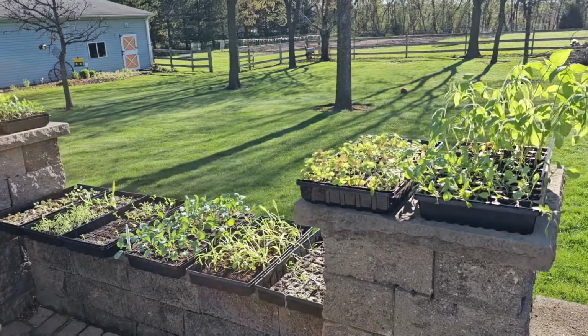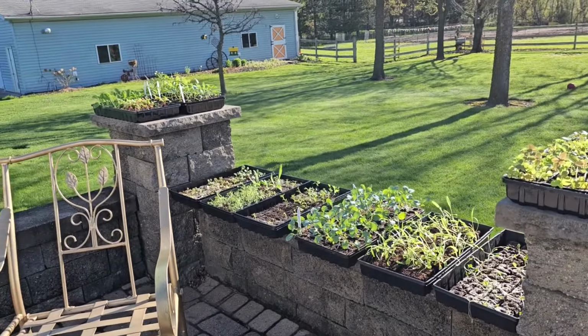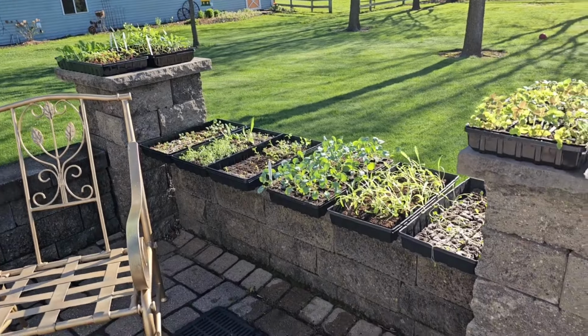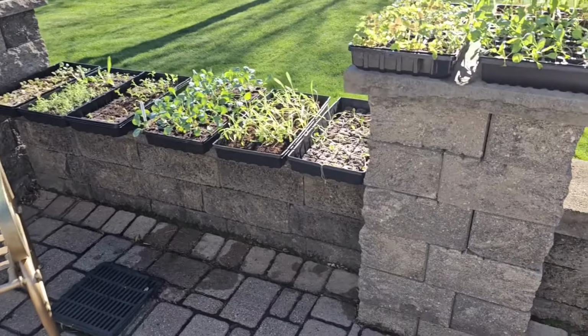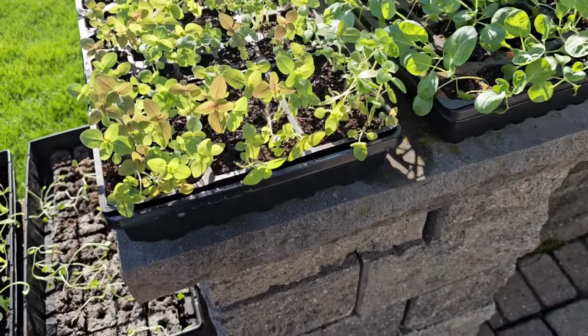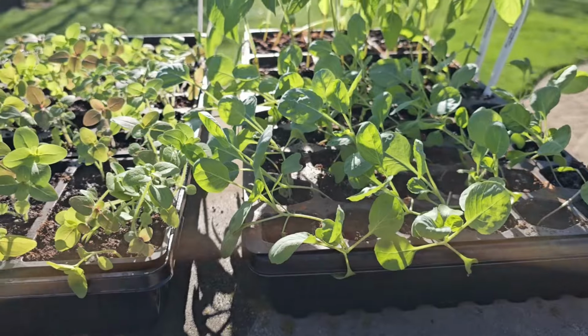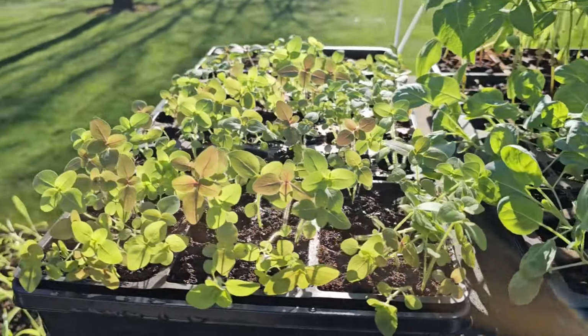Look at how many trays. 1, 2, 3, 4, 5, 6, 7, 8, 9, 10, 11, 12, 13. I mean, a lot of trays. So, seed starting has gone great. If you haven't done it, if you're considering doing more, please do. It is such a wonderful, promising, rewarding thing. I'm so glad I did it.